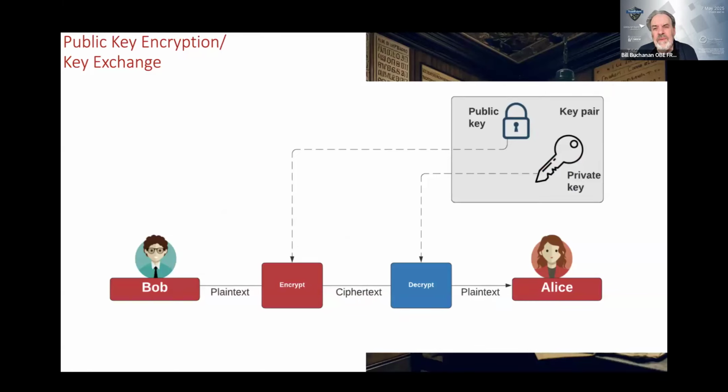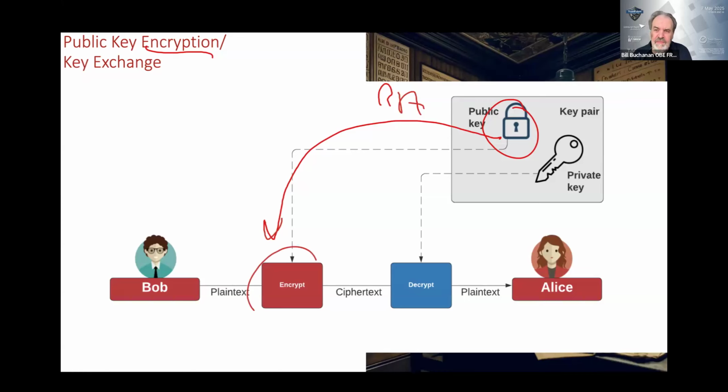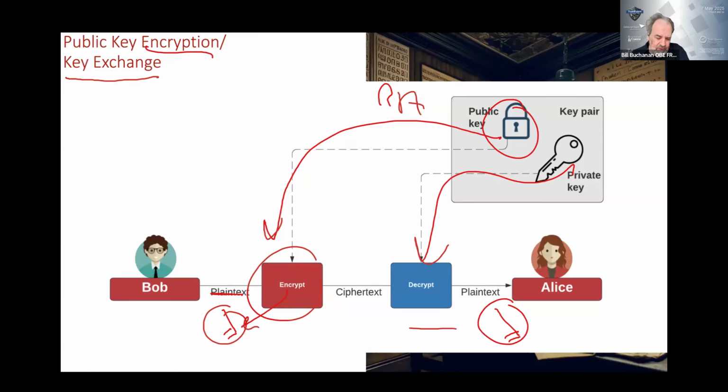Okay, and then we move on to public key encryption. With this, Alice creates a key pair, such as with RSA, and then uses the public key to encrypt the data, and then she can use her private key to decrypt it. We can also use this for key exchange, where if this isn't plain text, but is a symmetric key that Bob wants Alice to use, we can encrypt the key with Alice's public key, send it over, and she can decrypt that with her private key, so she ends up with the same key. So this is key exchange, but not using the Diffie-Hellman method.